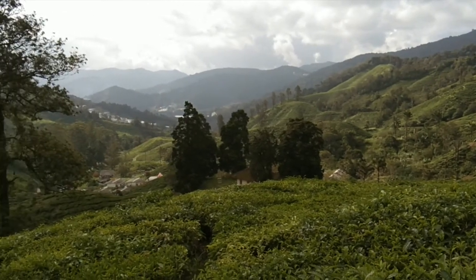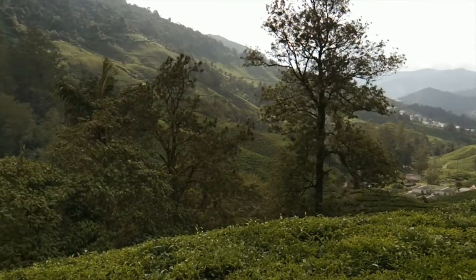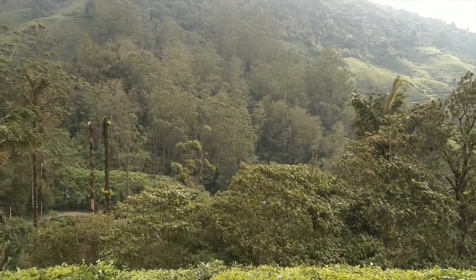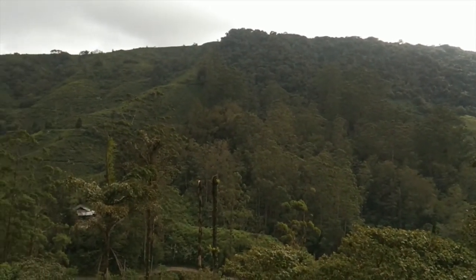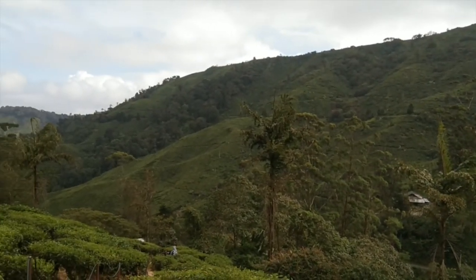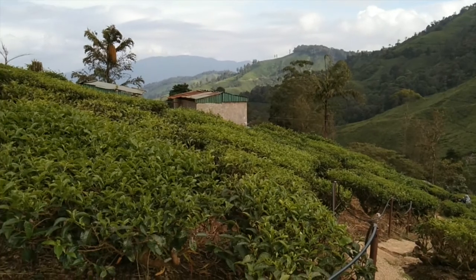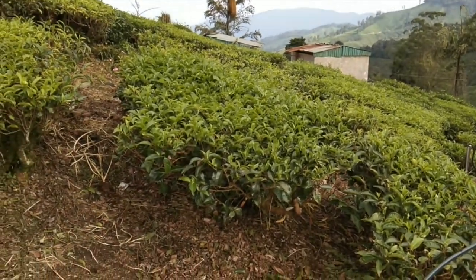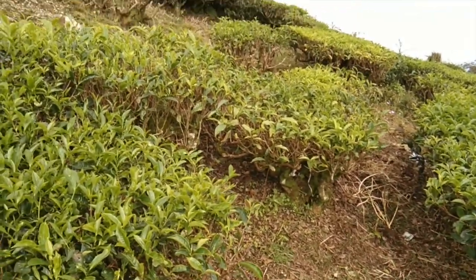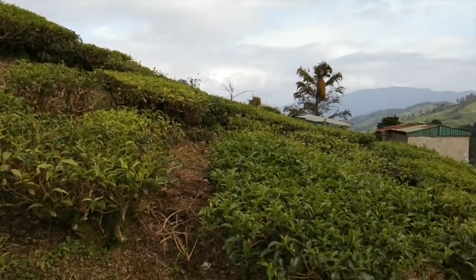and look at this beauty. So green. Viewers, I forgot to tell one important thing before: the entrance to the tea plantation area, this viewpoint alone, is free, and you don't have to pay anything to come up to this viewpoint and enjoy the whole area around.